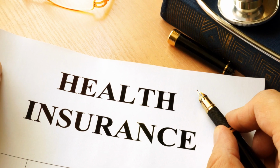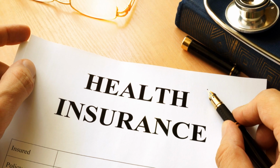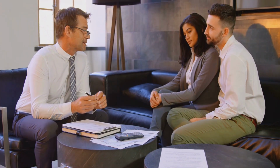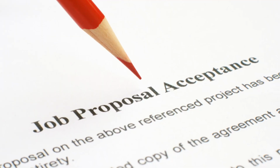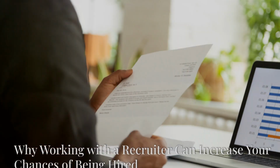Instead of just focusing on the base salary, think about the entire compensation package. Could you negotiate for more vacation time, stock options, or professional development opportunities? These perks can often be more valuable in the long run and can sweeten the deal without breaking the bank for the employer.